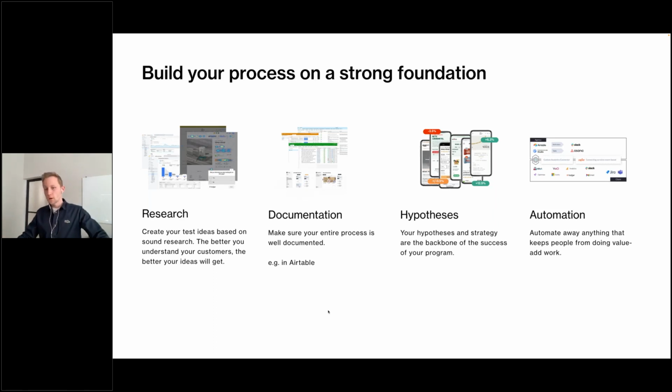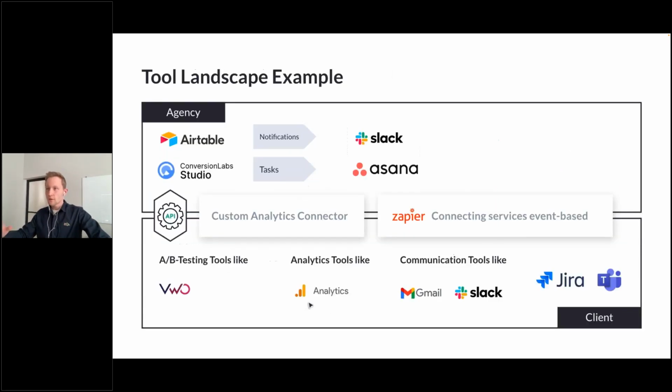And so I'll actually go and continue here with a bigger picture of that. Tool landscape can range from various things. So we work here with Airtable a lot, but we're also building our Conversion Lab studio. But then we use tools like Slack, Asana, Jira on the client side a lot of the time. But we want to connect all these tools so they make sense for us, and so we don't have to do all of the heavy lifting and heavy work.